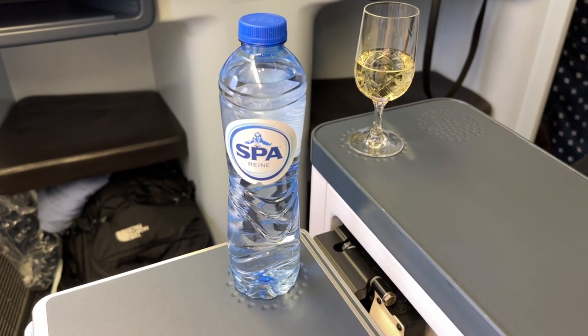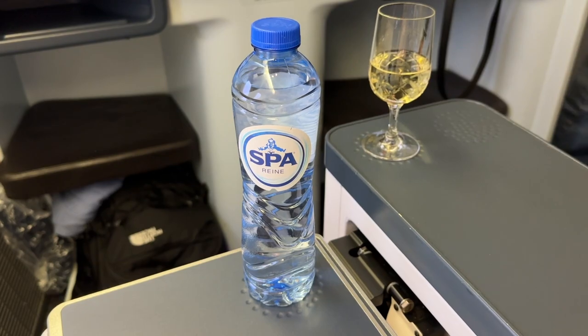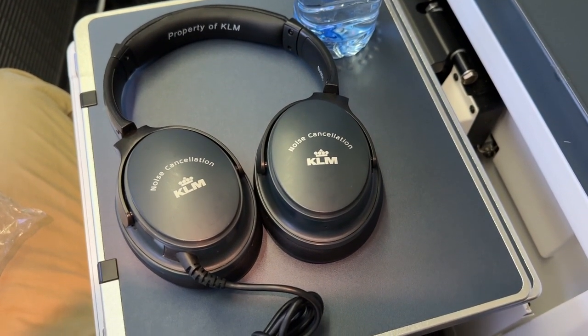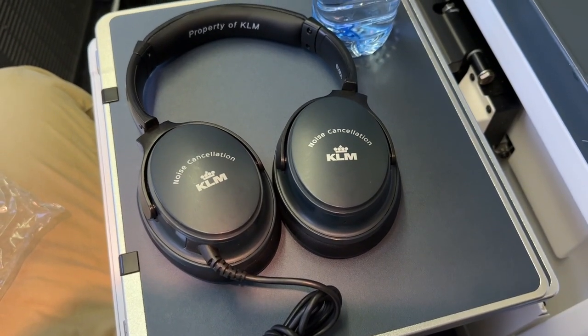Once I realized how long we'd be sitting here, it took a second to look around the seat at the other amenities we were given, including this bottle of water, which I always love on these long haul flights considering I get very thirsty. These noise-canceling KLM headphones were actually very comfortable, and I was able to not only listen to TV with them, but I was able to sleep with them on my head without any discomfort.